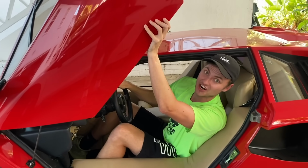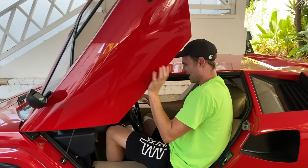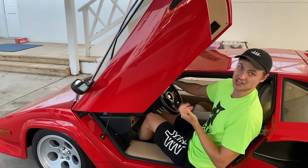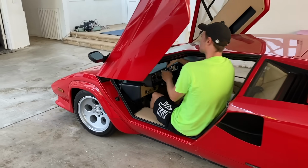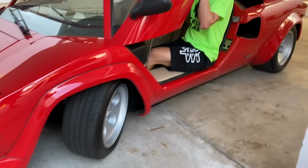But if you do need to drive it, the best way to do it is to climb up like this and sit on the side so you can see over the roof. And then from here, you can actually drive it just like this. Guys, that's as far as I want to drive it today, because in order to get it in and out of the driveway, I had to use 3 2x4s.